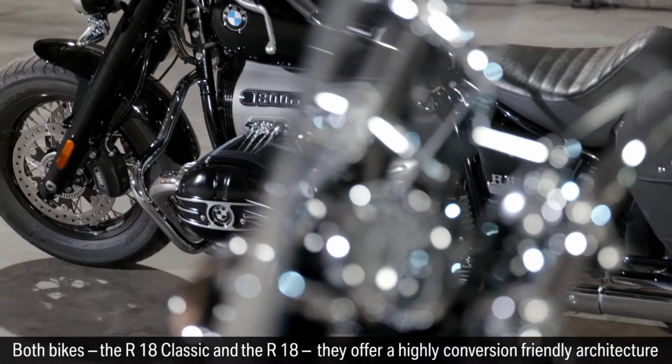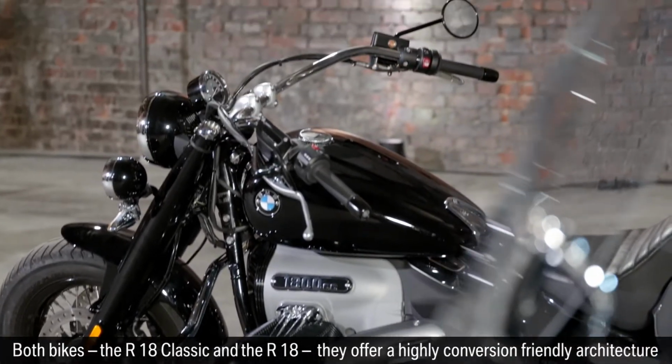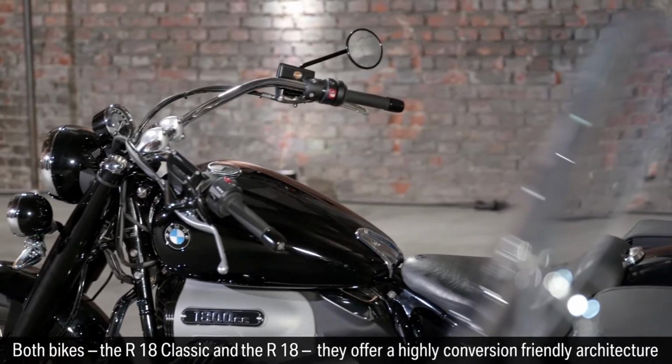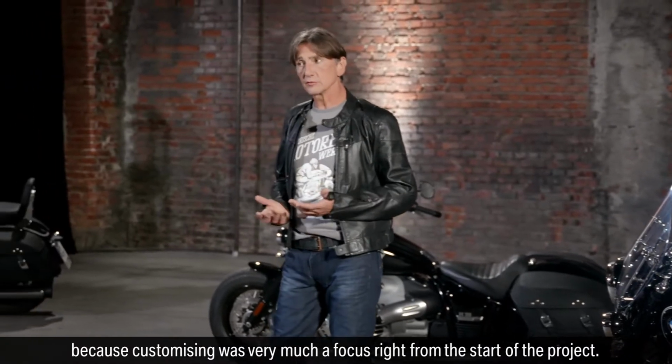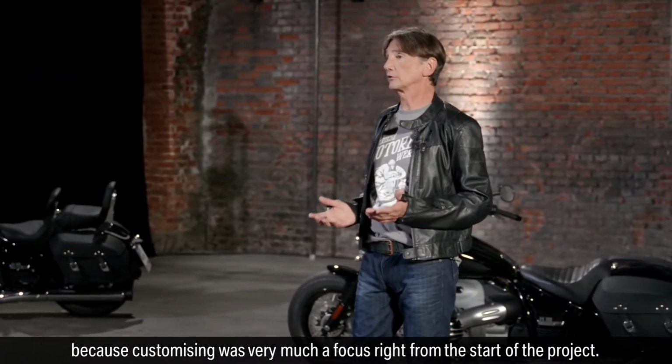Both bikes, the R18 Classic and the R18, offer a highly conversion-friendly architecture because customizing was very much a focus right from the start of the project.